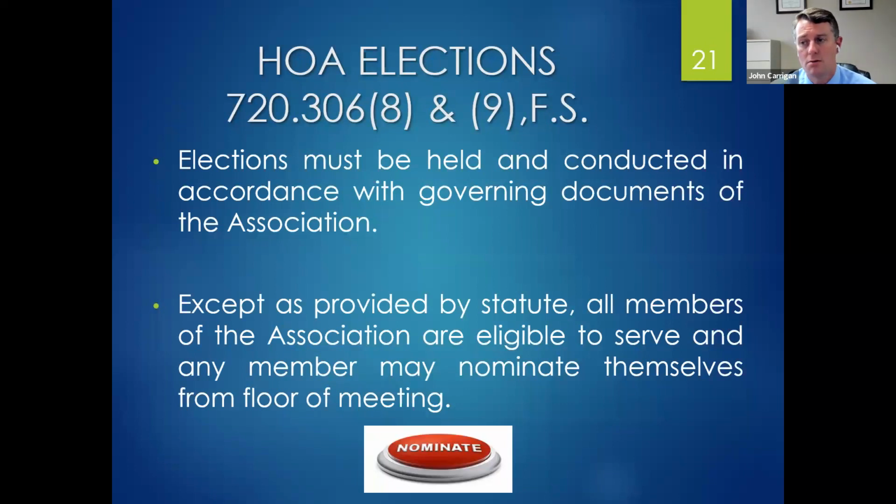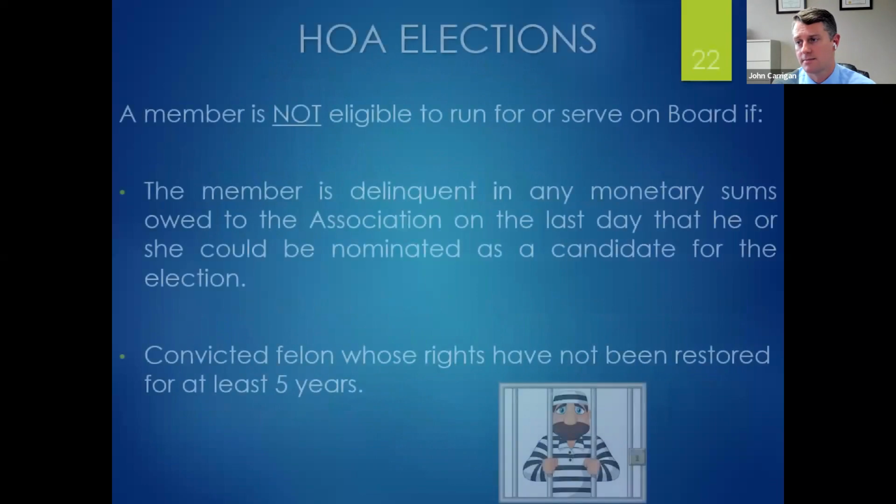So very important that you define who is a member and have an understanding of what that is. When people put their name in the hat, we verify that they're a member, and that, as you'll see on the next slide, they meet the additional qualifications. But understand that we start with, so long as they are a member as defined by your governing documents, they are permitted to run for the board of directors.